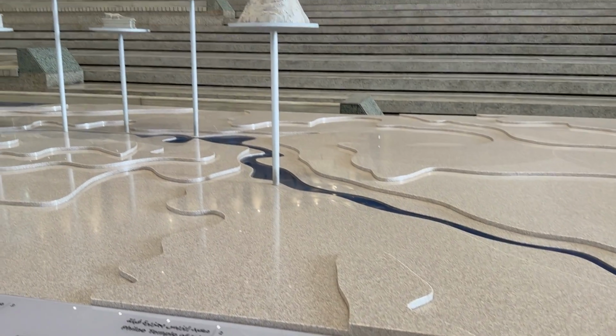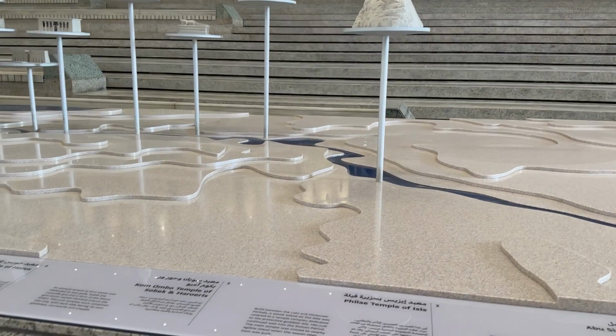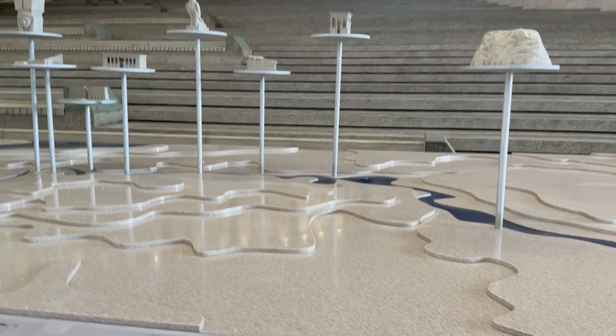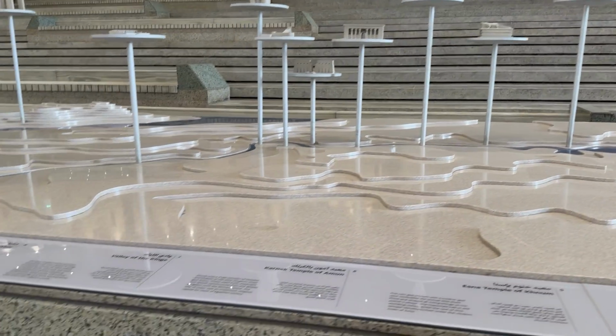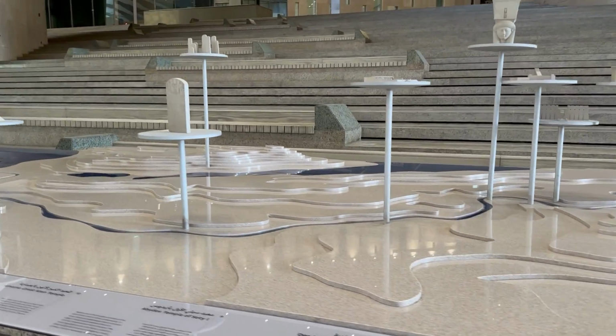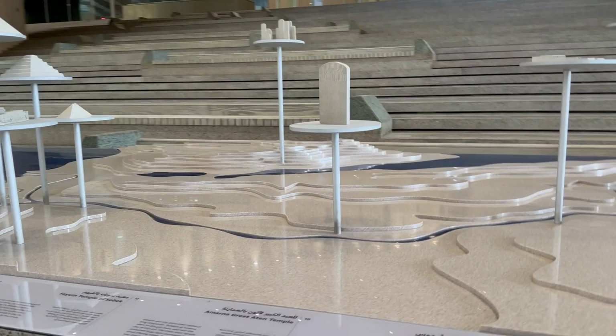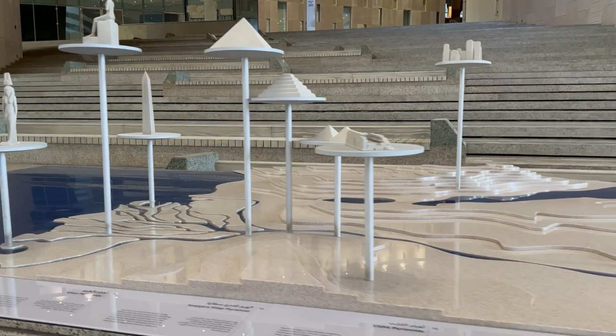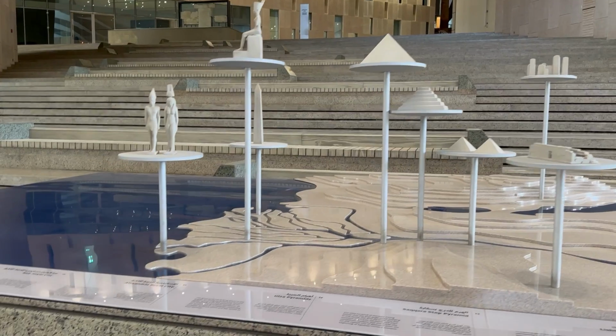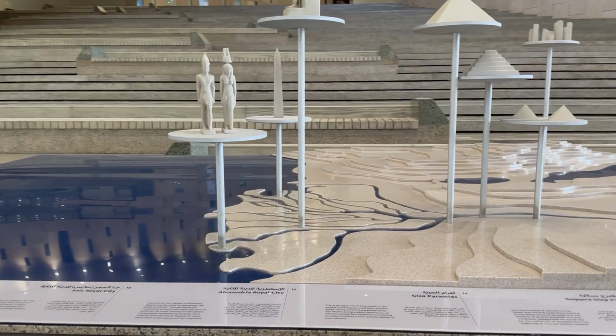Another new item on view at the Grand Egyptian Museum is this display showing different works of monumental ancient Egyptian architecture. The map starts south all the way at Abu Simbel and moves north along the Nile, showing different examples like pyramids, obelisks, temples, statues, and finishes at Alexandria and the Mediterranean Sea.